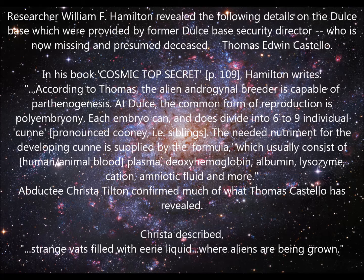Researcher William F. Hamilton revealed the following details on the Dulce base, which were provided by former Dulce base security director, who is now missing and presumed deceased, Thomas Edwin Costello. In his book Cosmic Top Secret, p. 109, Hamilton writes, according to Thomas, the alien androgenal breeder is capable of parthenogenesis.